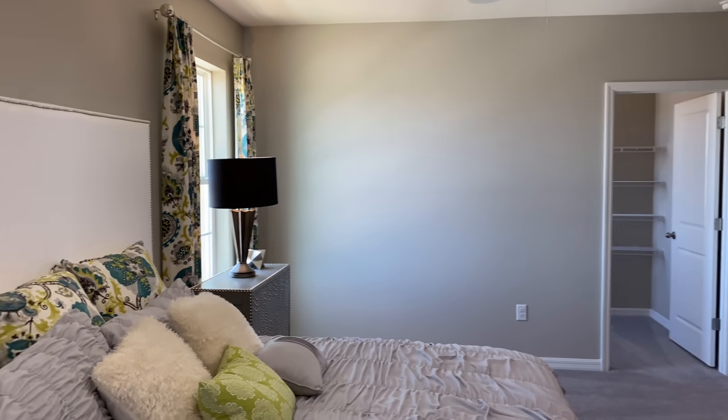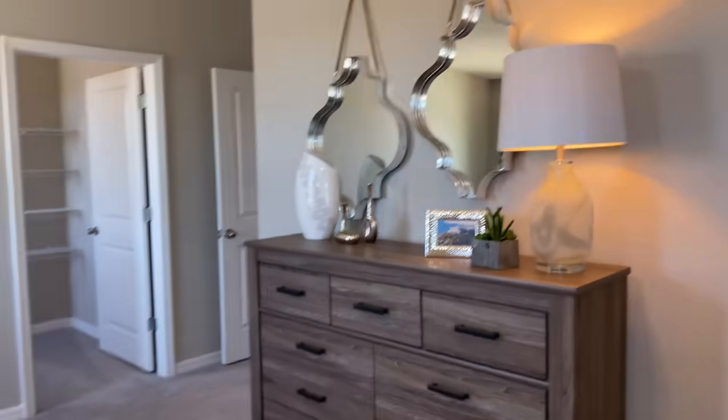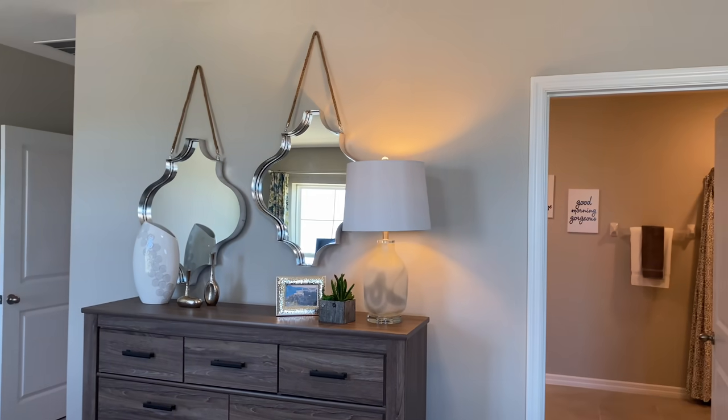Okay, that's how I would have done it. But I know people like to have their nightstands next to their two windows, but it's not centered. You see this wall? It's not centered enough for me.